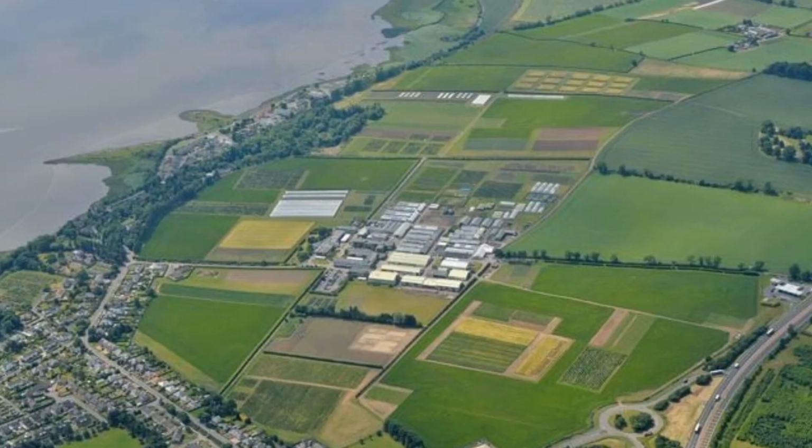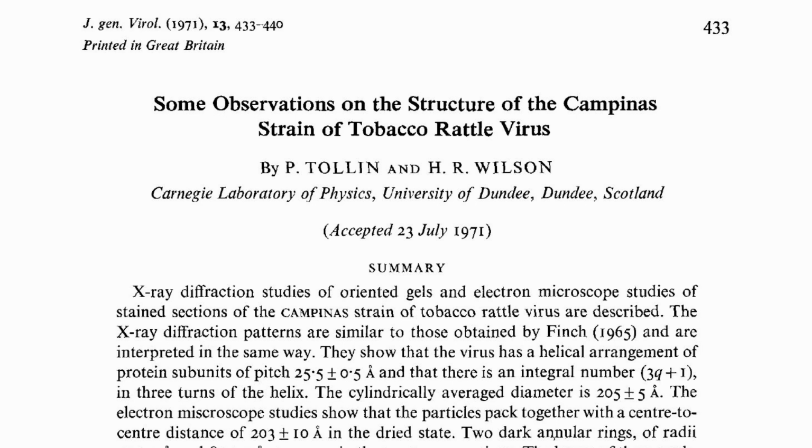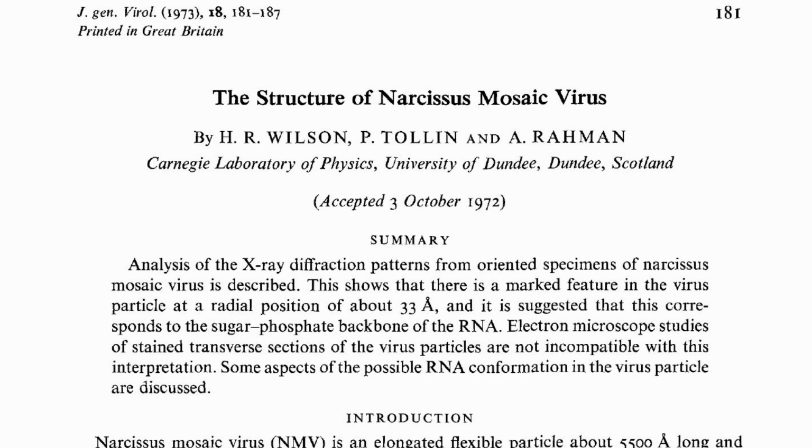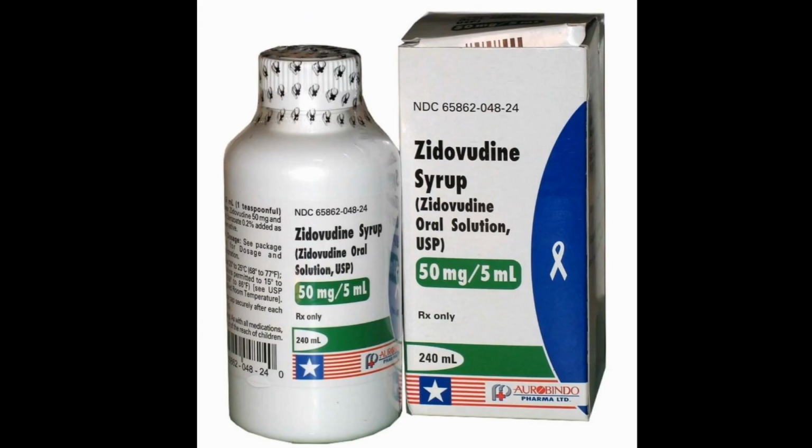And in particular, they collaborated with the Scottish Crop Research Institute in Invergowrie, now the James Hutton Institute, to look at plant viruses, including potato virus, tobacco rattle virus, Narcissus mosaic virus, and various others. In the 1980s, Tollin also turned his attention to the devastating AIDS epidemic, using X-ray crystallography to determine the three-dimensional molecular structure of the zidovudine drug, which was the first approved treatment for HIV.